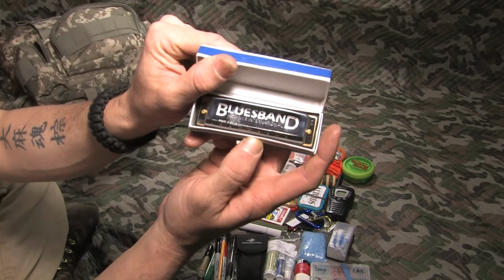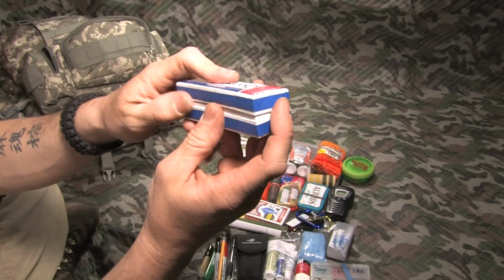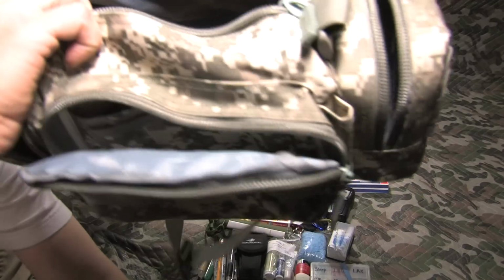Harmonica, because I sense that there might be a little boredom when I get out there, and I'm gonna break it down for at least myself and the coyotes. But that's all that's in there. Thank God.